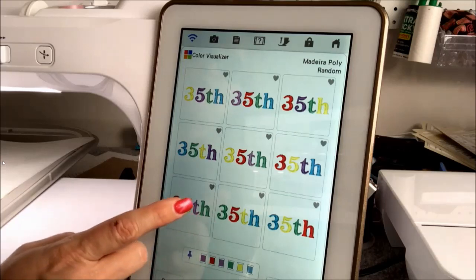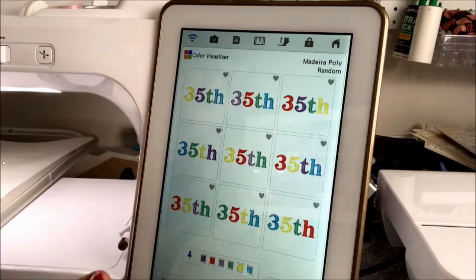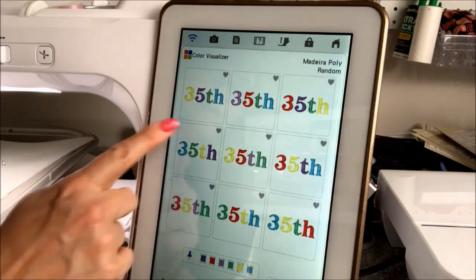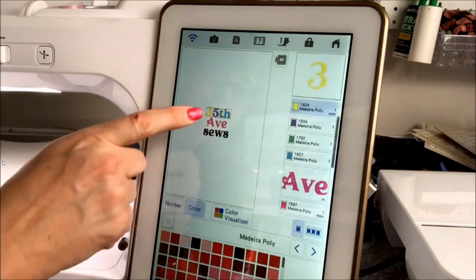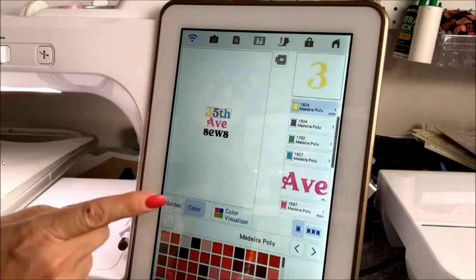So if you want to change and play with your colors, if you're one who likes to play with all the colors in the crayon box like I do, you could change and pick your own color. So maybe I like this one here. So we'll touch set. And now it's actually changed that to the colors I want. So I could go to the next one and do the same thing.